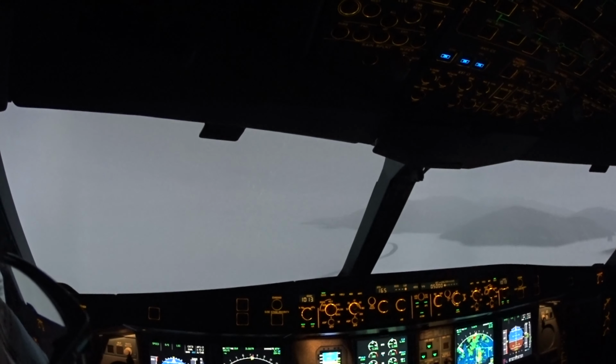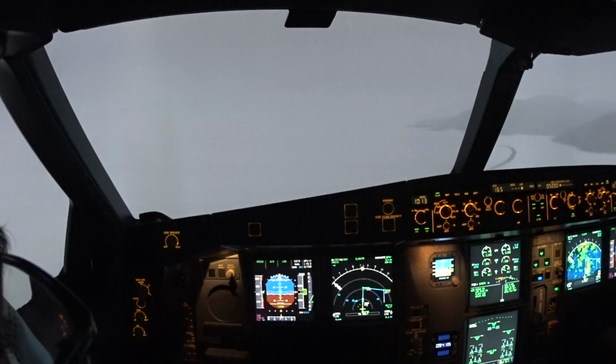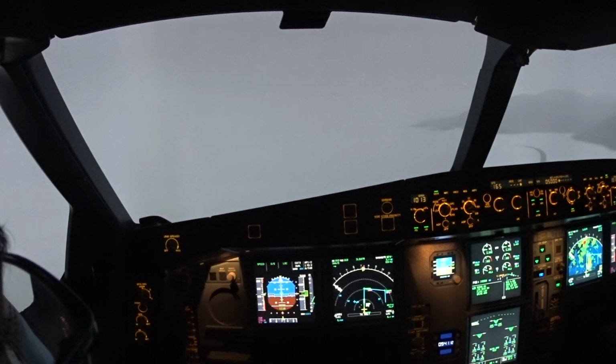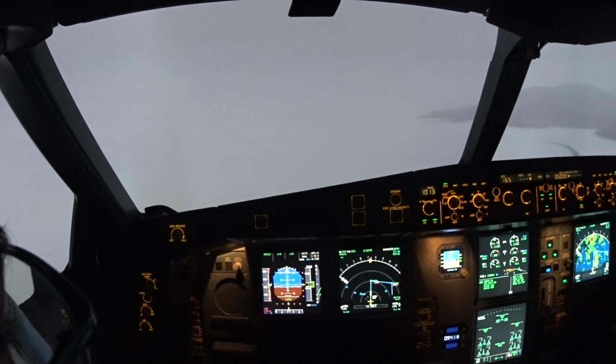In the next situation, we're doing an ILS for runway 07 right, but this time we're landing in low visibility snowy weather along with locked slats. That limited us to a flaps 2 landing at 165 knots, around 25 knots faster than usual. Let's see how that goes.